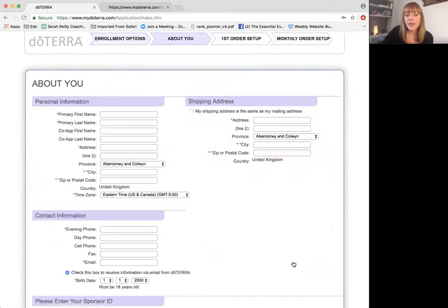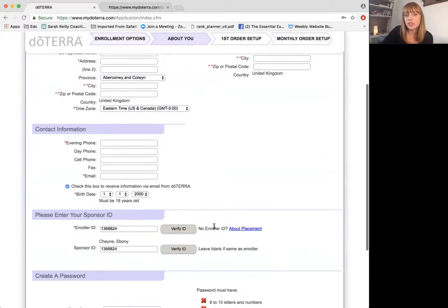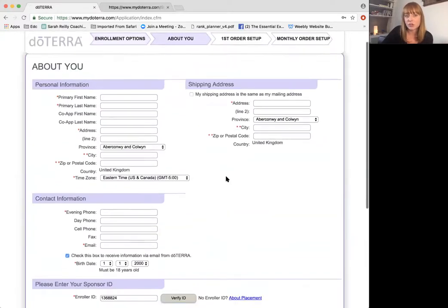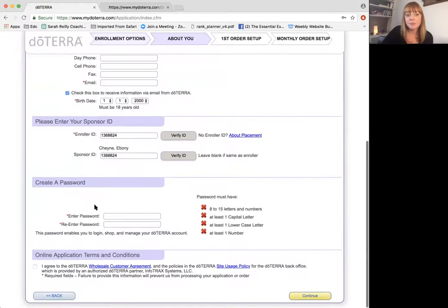And then you go through and it's going to take you through all the basic information to open an account. So it's just your address, billing address, all that kind of stuff. It's going to ask for someone's birth date. Please put that in. Make sure you put in a valid email as well so they get the reminders and all that stuff. It's going to be your number. If you've gone through your own shop link, it's going to be your number. If you go through my shop link, that's fine, but you're going to have to change your number in here, okay? Make sure that is your number.